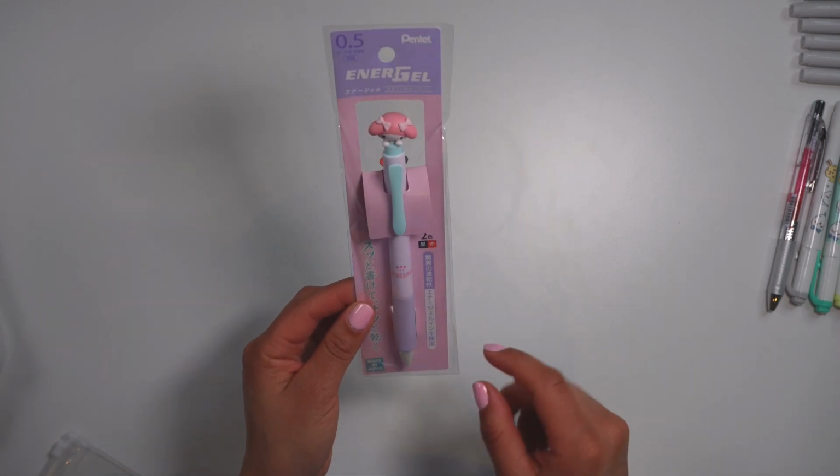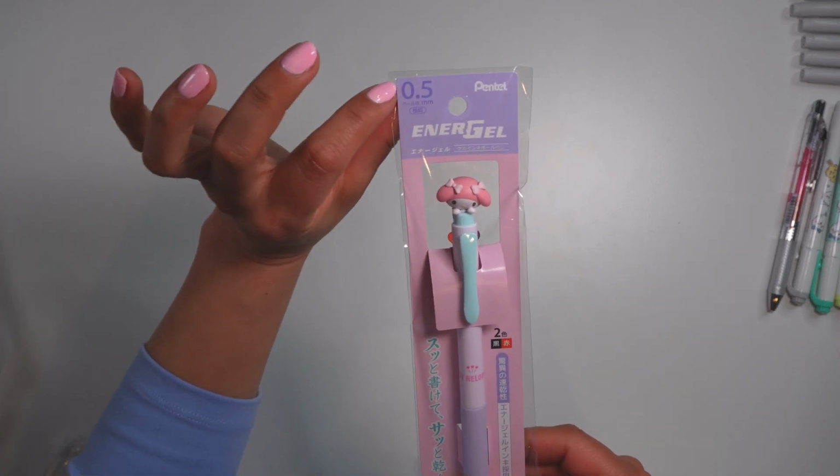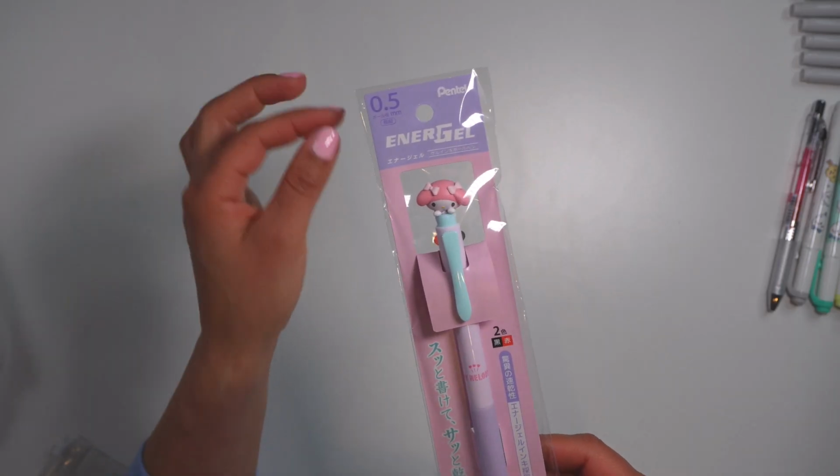This is another Energel with 2 colors, and here we can see, because this one's still in the wrapping, that it is a 0.5 millimeter.